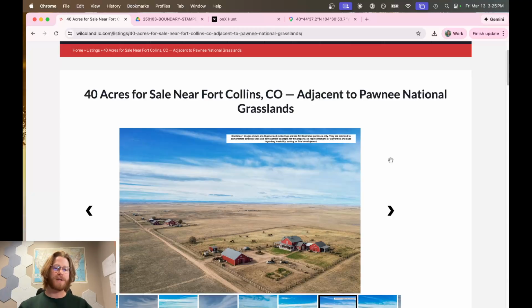So I want to pause on this photo. We love making these AI generated images. It gives you a really good idea of what's possible out here. And this looks really similar to a lot of the properties nearby. You're living out here in the country. You're close to Fort Collins. You're close to Denver, close to a major airport. You've got distant Rocky Mountain views. It's a really cool area for a homestead and offers really immediate use.